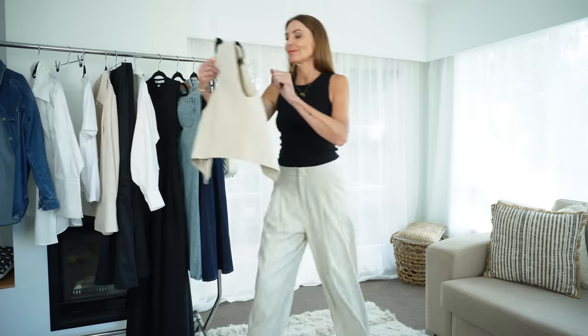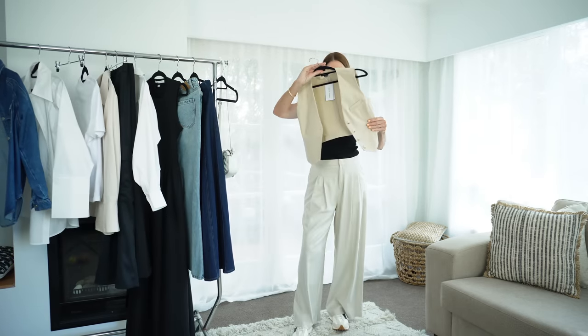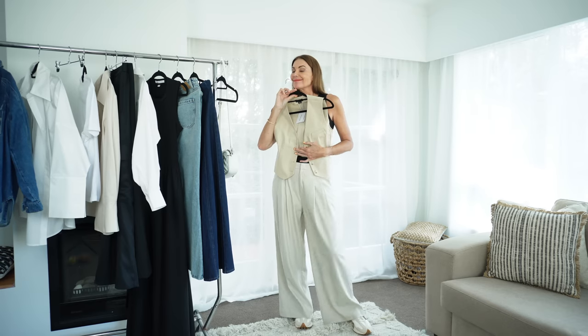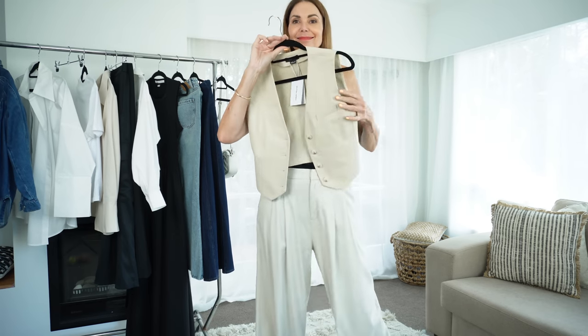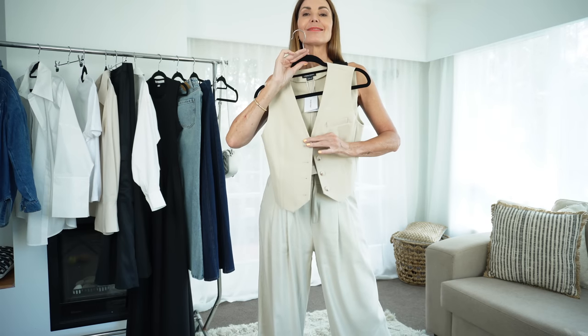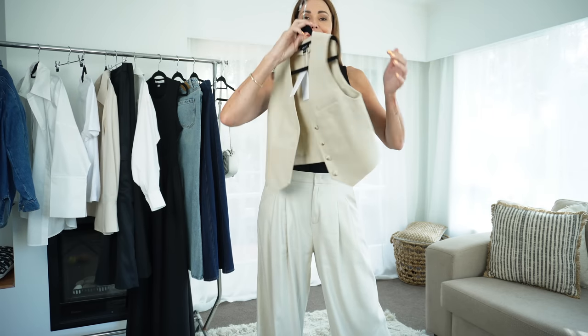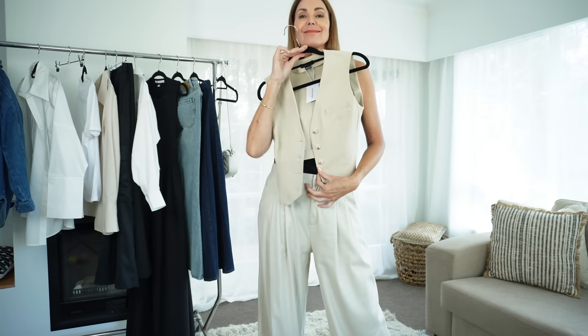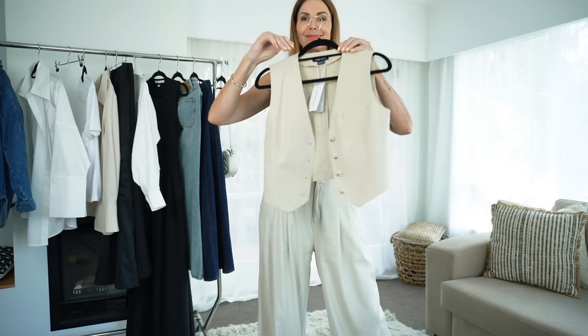Okay, I'm wearing my favorite wide leg pants, and I actually ordered this cute little vest from Urban Revivo, but unfortunately it was too small. I ordered a medium and I actually needed a large. So I'm kind of showing you here how cool this outfit would have looked if this vest fitted me. But this, in my opinion, is a very modern, easy monochrome look.